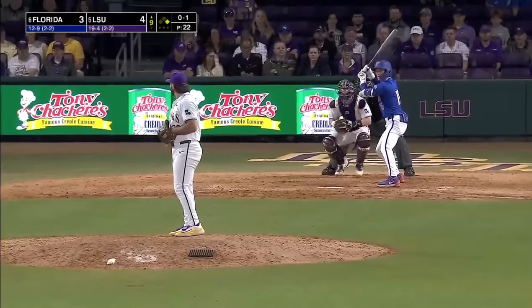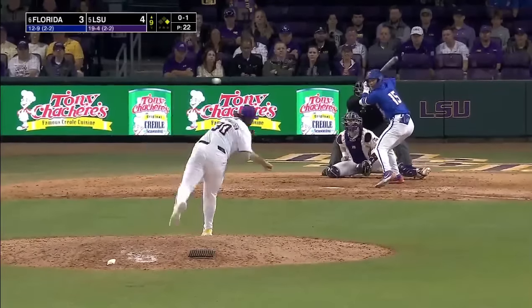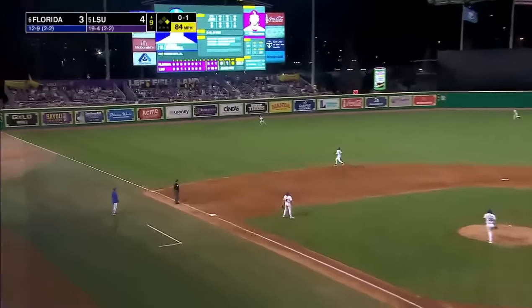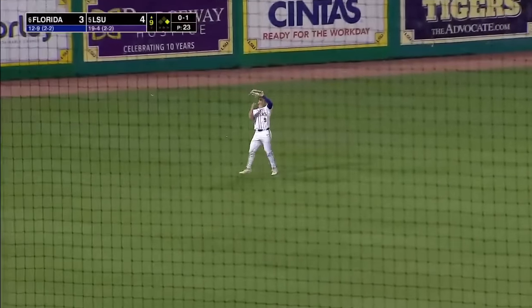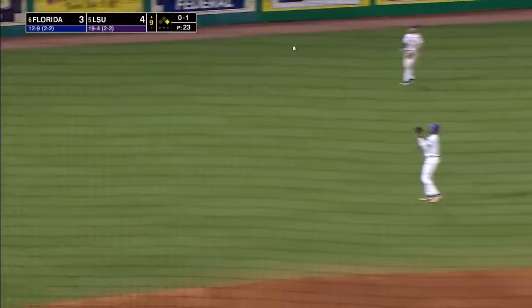Russell has reached twice on a fielder's choice and struck out. He's 0-for-3. Bingham in left field is under it. There's the first out.